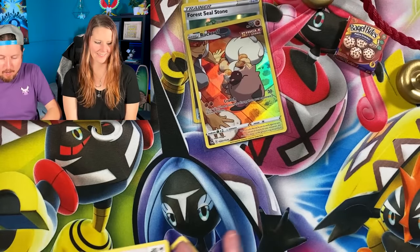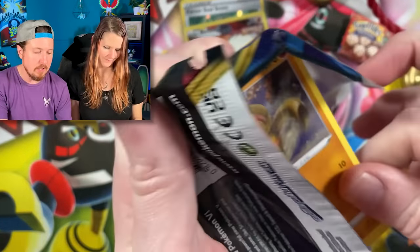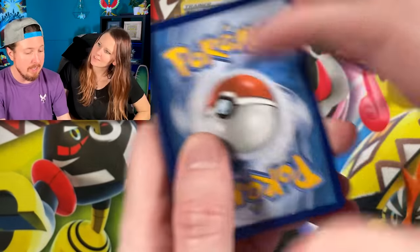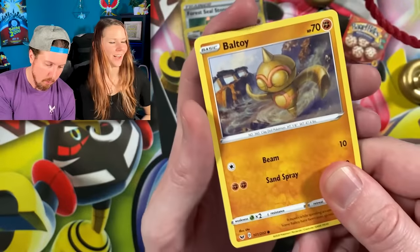Meowstic and whoo! Okay. All right. I'm still losing, unfortunately. Yeah. Sword and Shield base set. Very first set to come out in the Sword and Shield era. We should be seeing the Scarlet and Violet set, the very first one, hopefully in, I think, about February. I'm so excited. Oh my gosh, I'm so excited.